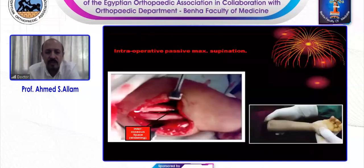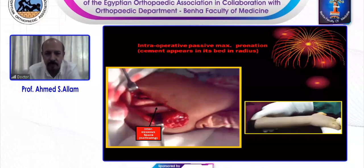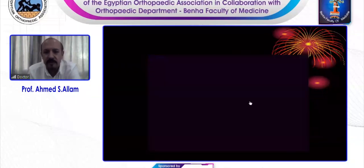This is intraoperative passive rotation to show how much passive range could be obtained before osteotomy. As you have a younger child, you can have a little passive range of supination and pronation. It is evident here by the interosseous space widening or narrowing during rotation. But if you have older children, you don't have this range because of the adaptive shortening of muscles and the fixed contractions of soft tissue and bone.